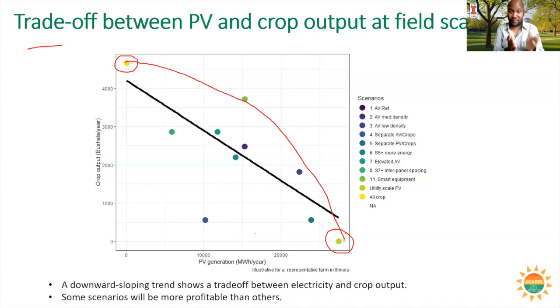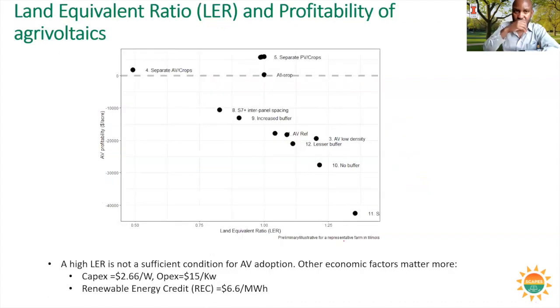So basically, this is the thing. Some scenarios will be more profitable than others. Okay, some of it will not work. And solar developers might prefer a bigger share of land going under PV than crop because electricity prices are much higher. So we're doing this calculation to look at those different scenarios and different combinations, and I'll share some of those results in the next slides.